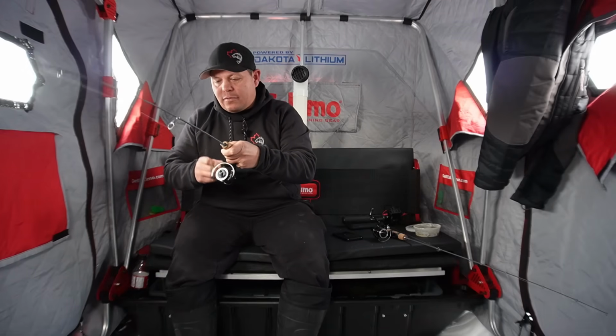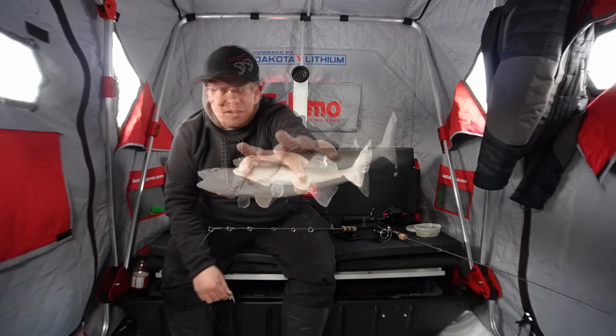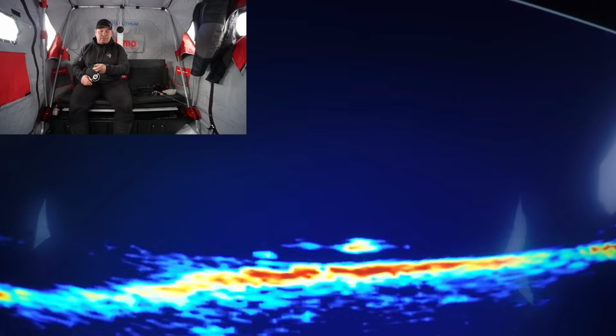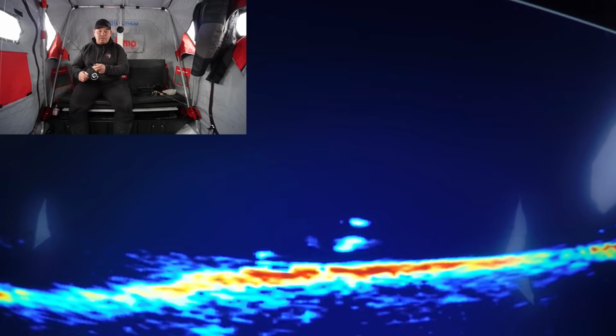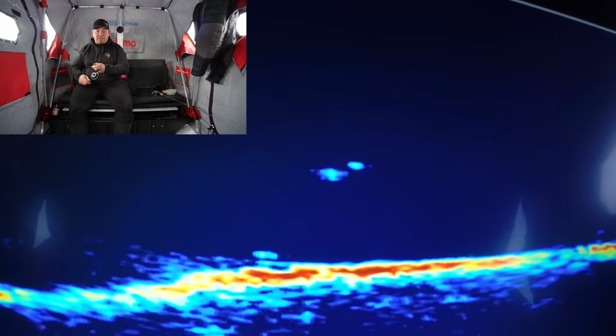All just bouncing right off the bottom. At least it's the biggest one of the day so far. That was not too bad. Still a sauger though. See, like once again, it pretty much hits the bottom. They're not very good with their eyesight.